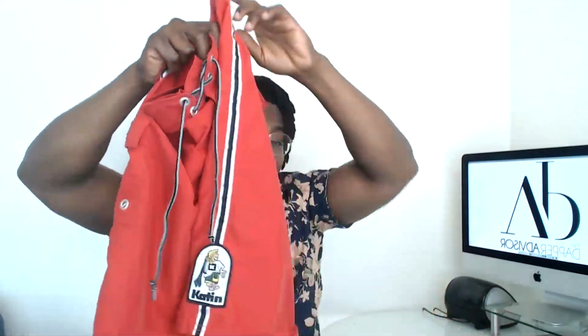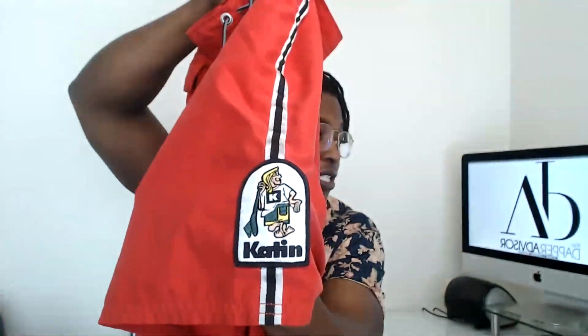Next is this Caton custom board shorts. And the only thing that attracted me to these shorts is the fact that it has this little logo on the side right there. So I saw this and I never saw it before. So it made me want to pick it up.